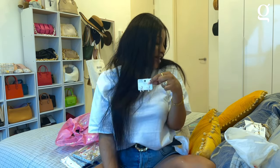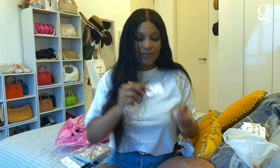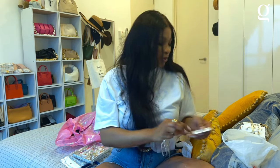It took me a lot of self-control to actually stop with this because I really wanted to get more. But this is really cute, guys. I'm obsessed with it. And I got some studs as well. I think my favorite is the butterflies. Obviously I got them because they're butterflies and they're cute.